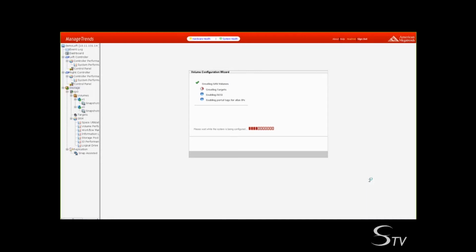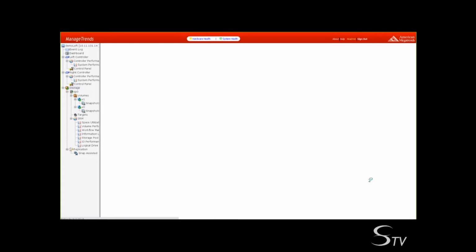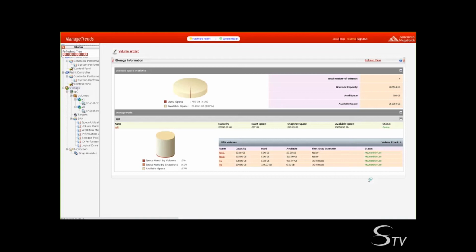On the left pane, you'll automatically see our test 0 and our test 1 volumes come up under the volumes section within that storage pool. And on the right side, you can see the overall storage information. We do support up to 256 terabytes. And of course, on the bottom right, you can see the configuration, the used space, the available space, and if there's any snapshot schedule within the volume. As you can see for V0 and V1, we do have 30-minute snapshot schedules set. Let's take a look at that now. So we can select V0.